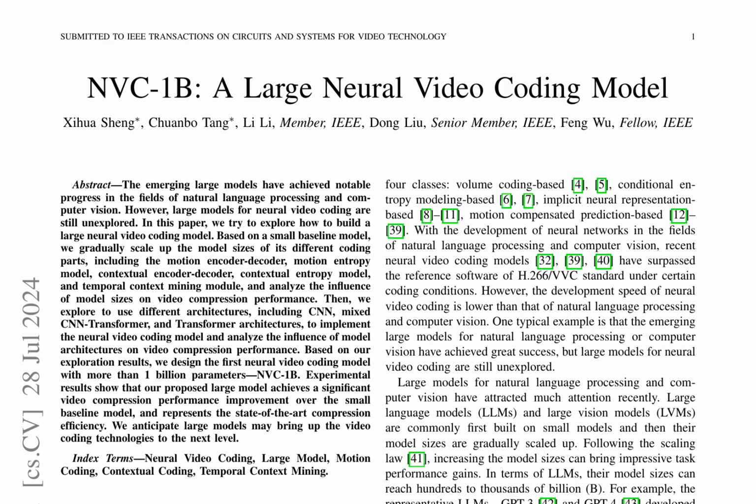The authors analyzed the influence of model sizes on compression performance by scaling up the model sizes of the motion encoder-decoder, motion entropy model, contextual encoder-decoder, contextual entropy model, and temporal context mining module. The results show that increasing the model sizes brings significant improvements in video compression performance.